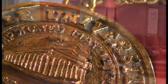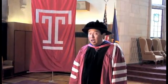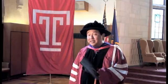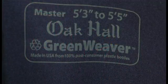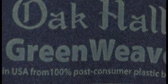This year, Temple University will be making history at our 123rd Commencement Exercises. For the first time, all the student caps and gowns, like this one, will be made from 100% post-consumer recycled plastic bottles, made in the USA by Greenweaver.